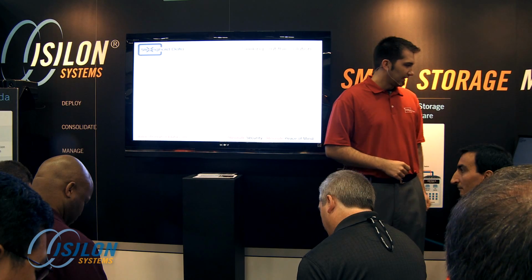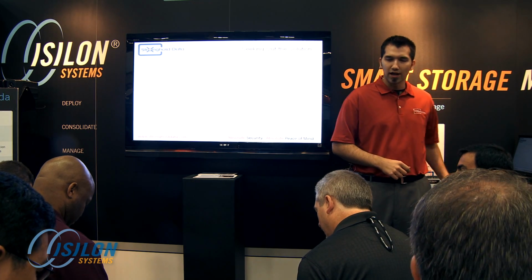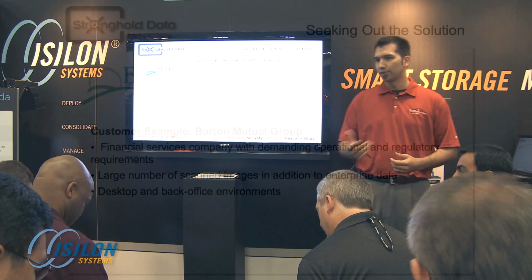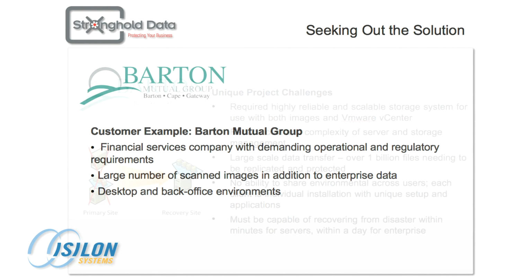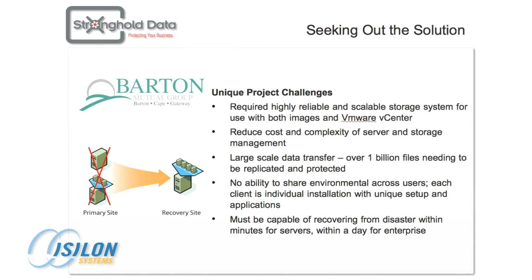systems. And so when we were looking for a project solution for our customer, Barton Mutual Group, they're an insurance underwriting firm. They underwrite the policies that they sell, and they have hundreds of agents around the country. They really needed solutions that would allow them to grow and scale without downtime, without incurring added server and storage sprawl, those types of things that you typically get with your other storage vendors.